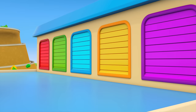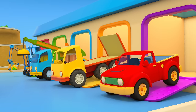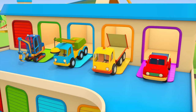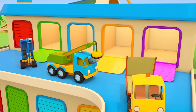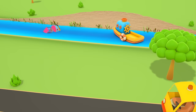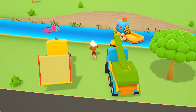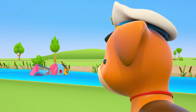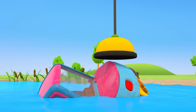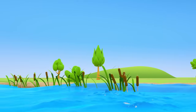The puppy is asking the construction vehicles for help. The excavator, crane truck, tow truck, and pickup truck are coming out of the garage. The tow and crane trucks are heading for the river. The crane truck is pushing out its long arm. It's using its big magnet to lift up the sunken vehicle.